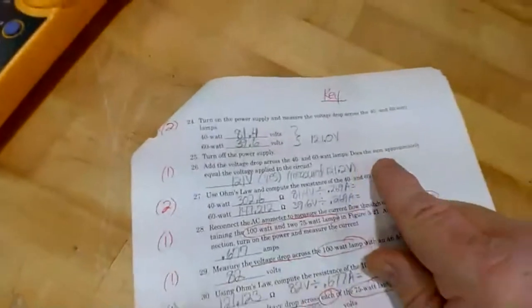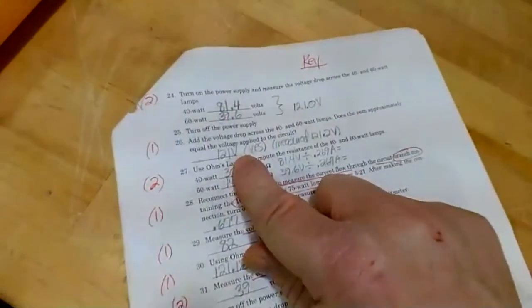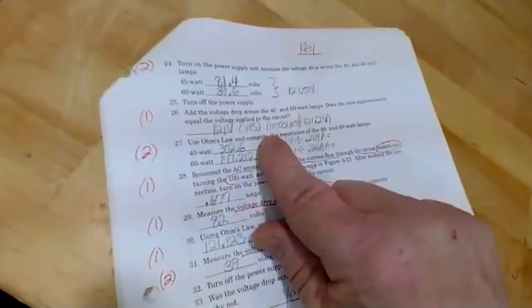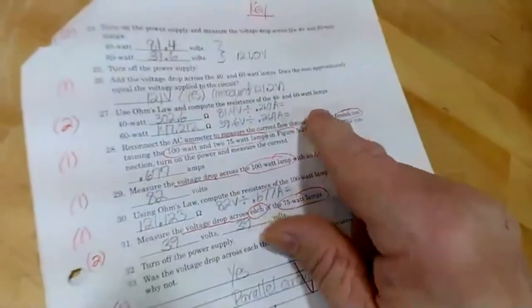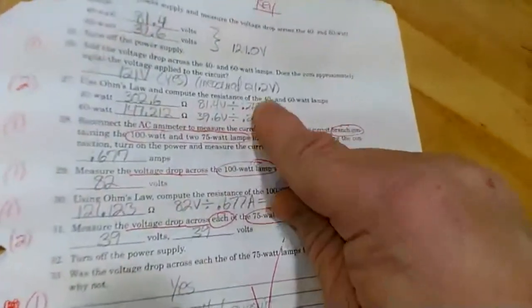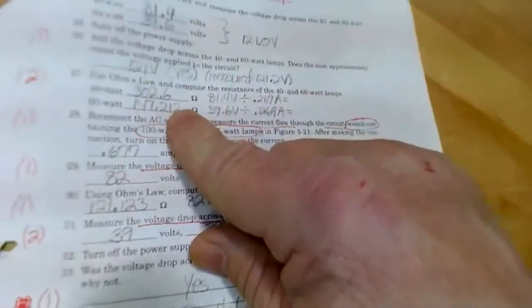Yes. It says, does it approximately equal that? And you would say yes. If it matches it perfectly, you could say that. I put the number in there and I say yes. And then it says use Ohm's law and compute the 40 and the 60 watt lamps. So you're going to take the individual voltage drop that you got across each one and divide it by that same 0.26 amps. And it's going to give you the hot resistance of each bulb in that series section there.